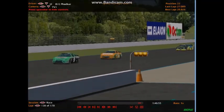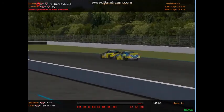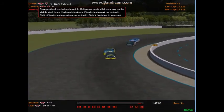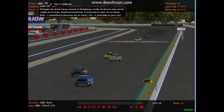The cars that really got lucky here are Kenny Myatt, who gets back on the lead lap, and Eddie Shumpadkar, who gets one of his 2 laps back, and Vance Caldwell should get one of his laps back as long as Shepard doesn't beat him to the line.